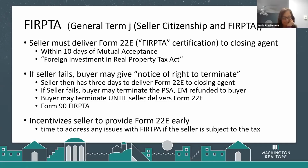Doesn't this mean we're going to have to follow up with escrow to make sure they receive the 22E? Absolutely. You're going to follow up with escrow and make sure they receive the 22E. And then you're going to ask them to send you a copy of it so you have it for your transaction folder.